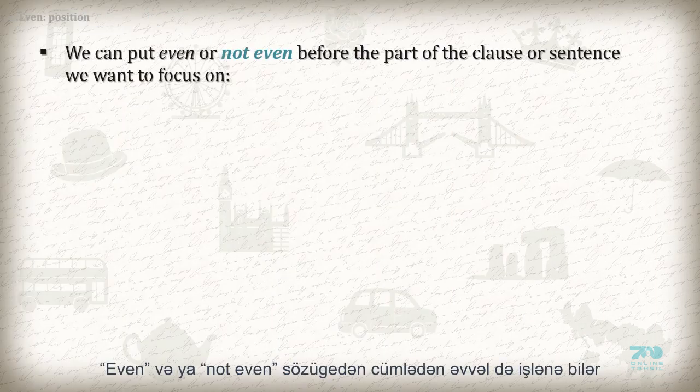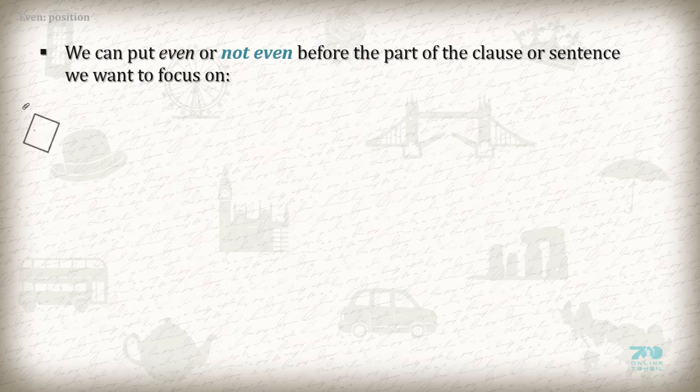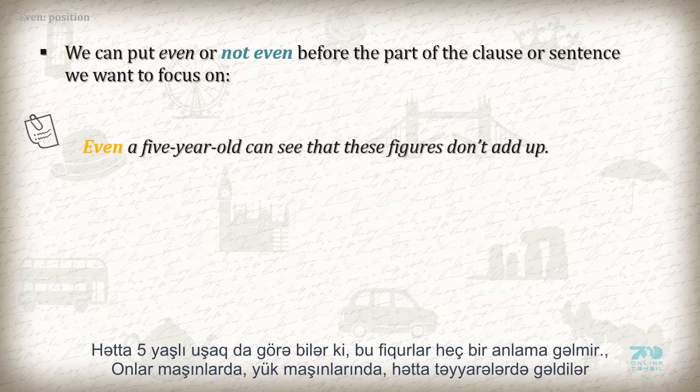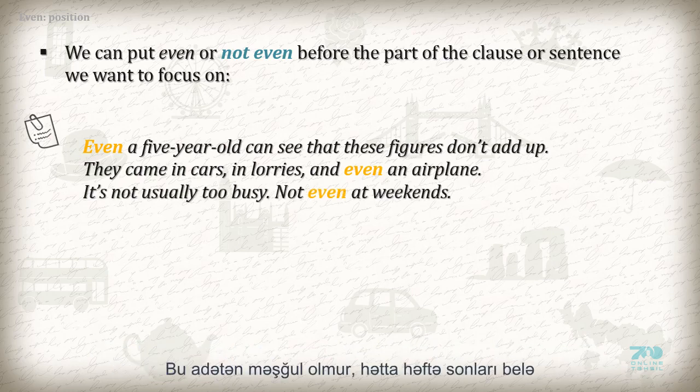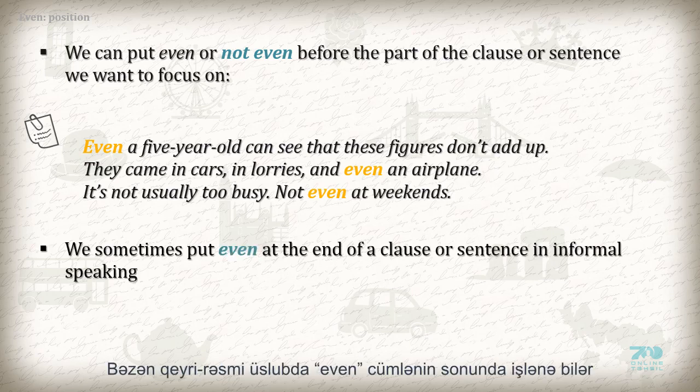We can put even or not even before the part of the clause or sentence we want to focus on. Even a 5-year-old can see that these figures don't add up. They came in cars, in lorries, and even an airplane. It's not usually too busy, not even at weekends. We sometimes put even at the end of a clause or sentence in informal speaking.